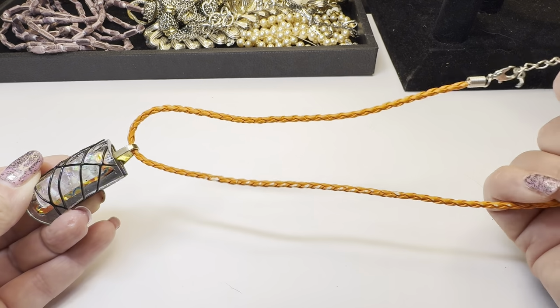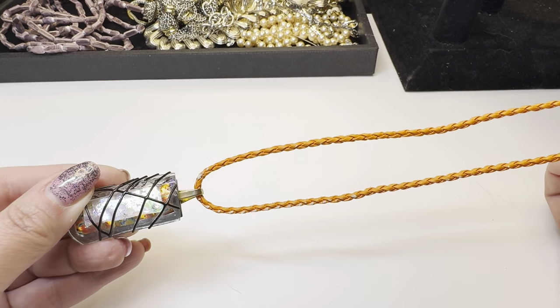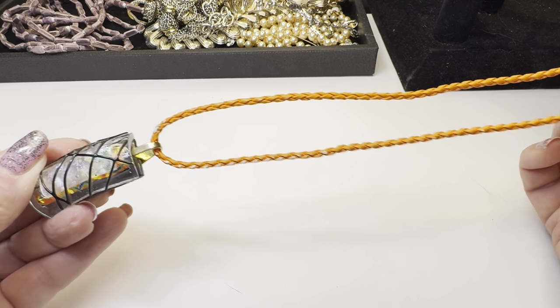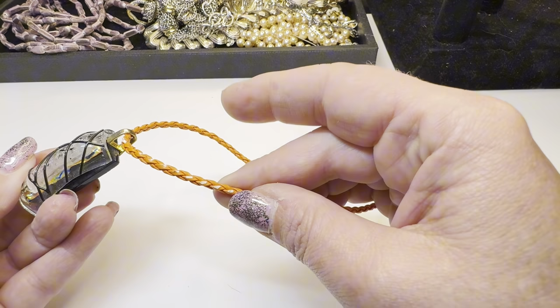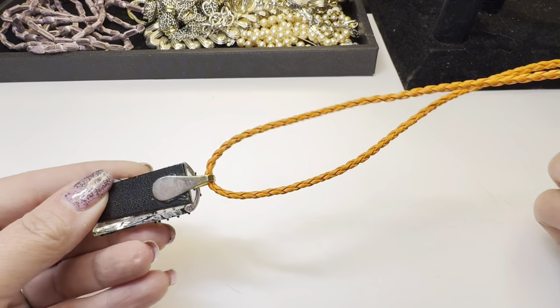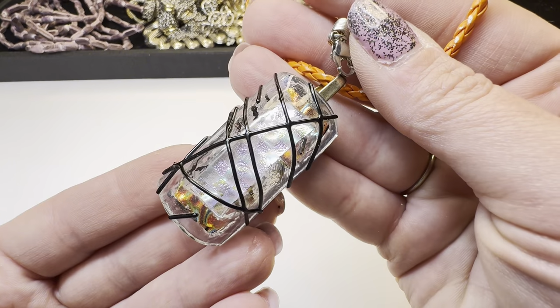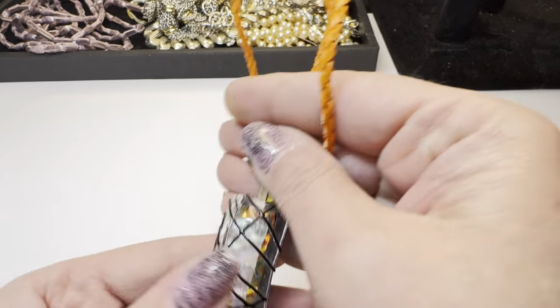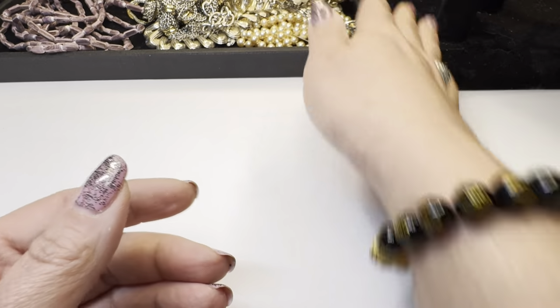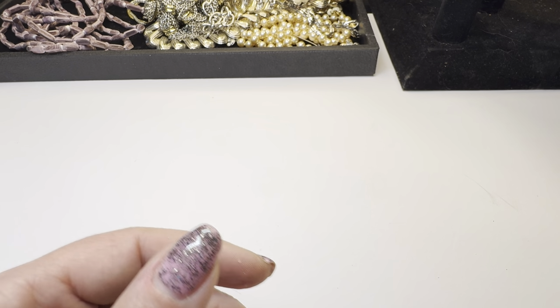Really neat. And I don't know that I like it on this orange piece of leather. And there are some issues with the leather where the color's coming off, but you could put it on whatever you wanted. Honestly, I think I'm gonna put this in a live because it's just very artistic, very, very cool piece. And I think it deserves a live.